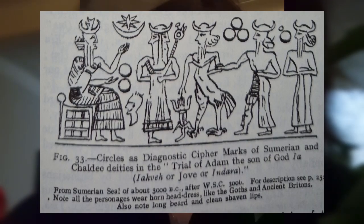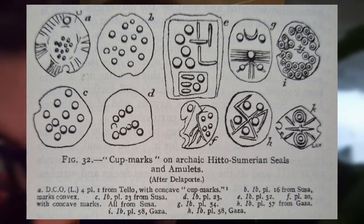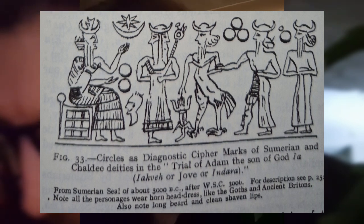Further examination confirmed this. It thus became evident that these circles, arranged singly and in groups of specific numbers, formed a recognized method of distinguishing particular gods or aspects of the One, the universal God, and his angels, amongst the Hitto-Sumerians. So that's in this figure 33 that you're probably looking at right now. And I'm not too sure who this is. Let's see if it says in the notes. Circles as diagnostic cipher marks of Sumerian and Chaldean deities in the trial of Adam, the son of God, i.e. I-A-H-V-E-H, or Yov, or Indra. So again, you're seeing a conflation of the names as the names of the gods were to different cultures.